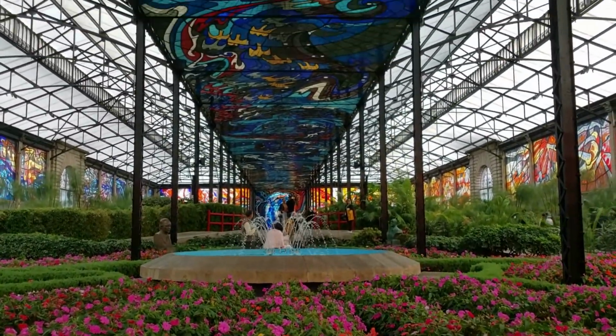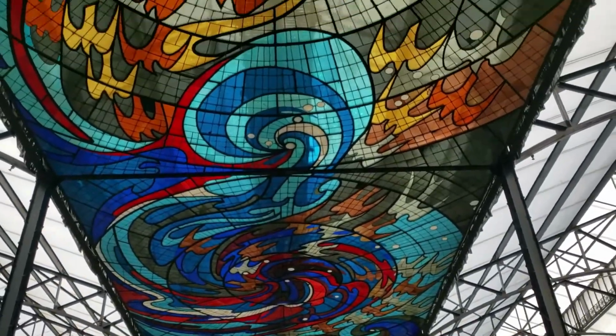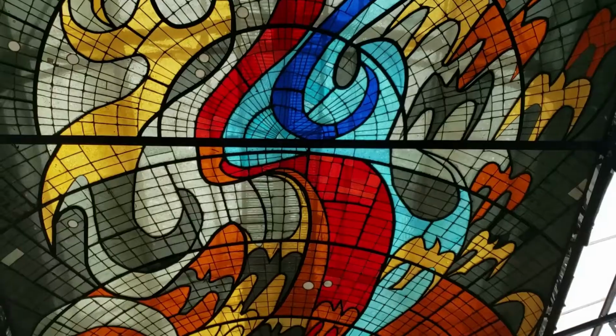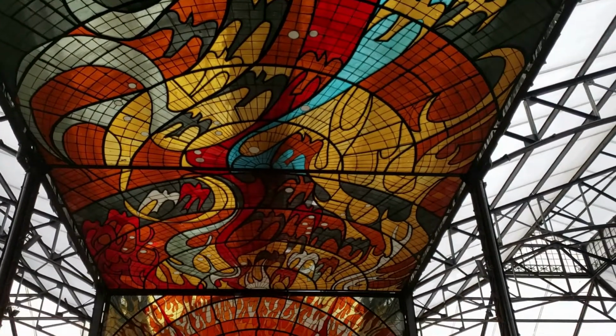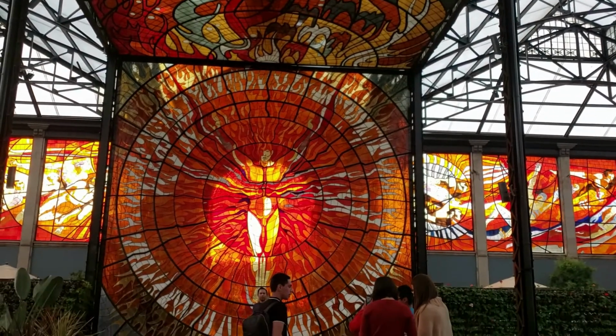The garden has over 500 species of plants primarily native to Mexico. The main attraction is the huge central glass well known as the Sunman, or Hombre Sol. It was the very first red stained glass as you enter the building.